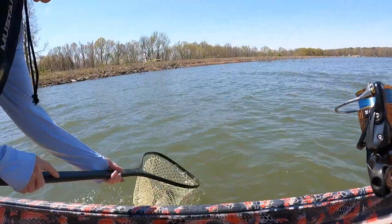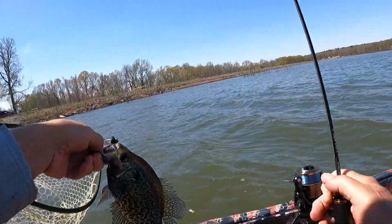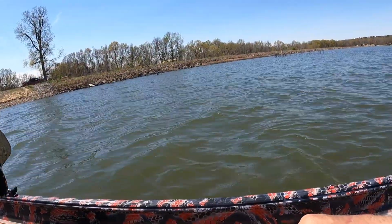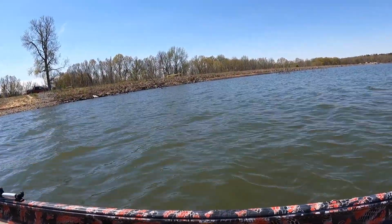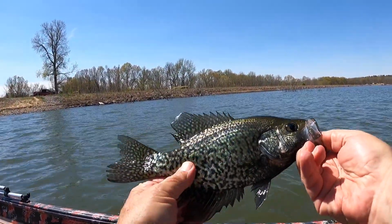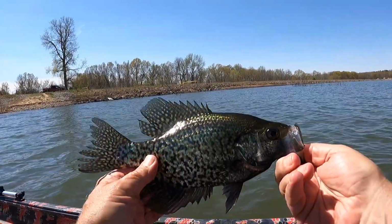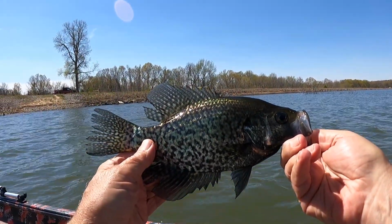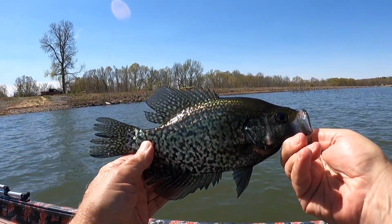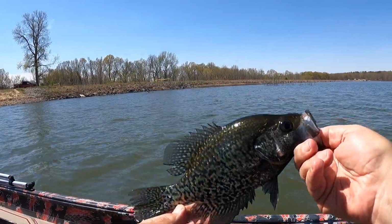Ooh, looky here. Old black crappie. Looky here, isn't he pretty? All right, he is pretty. Well, folks, he didn't wind up being as big as I thought he was, but that's a beautiful fish, a crappie in spawning colors. Caught on Victor's BG1 1.25 gram jig head, or is it 1.5? I forget which one I got on here. I think it's 1.5. Anyway, let me get him back in the water, folks.